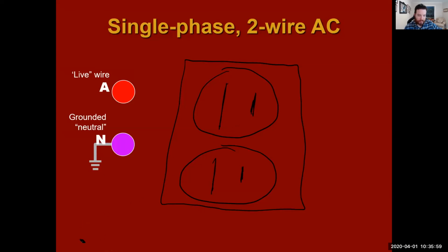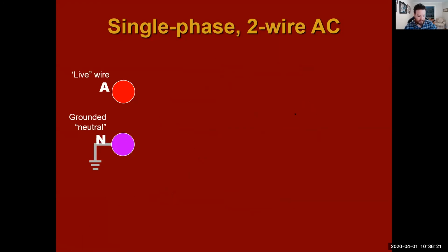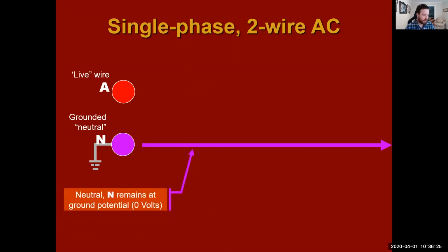All right. That is a single phase two wire system. All right, we'll talk about why this is dangerous in a second, but just keep in mind, one of these is the neutral, one of them is live. All right. So we have our ground, which is our neutral wire. Neutral remains at ground potential, so 0 volts.